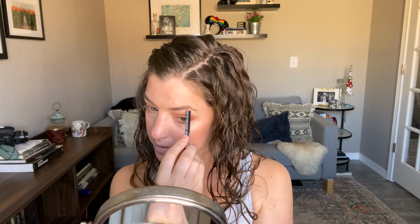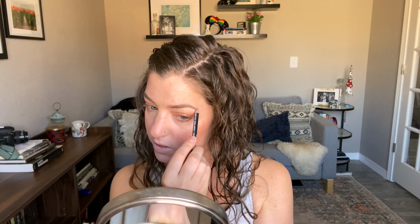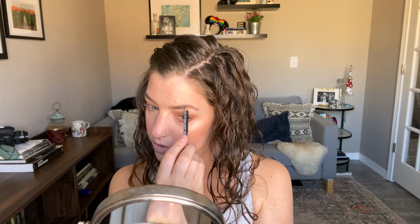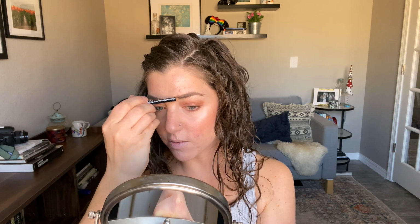So mostly I fill in the back side of both my brows, and then just a few strokes right up in the front. But for the most part, I focus in back here. That's kind of where I have more sparse areas. And even then, they're not that sparse, so I don't have to do too much. I just find that if I do too much, it looks fake, so I like to keep it nice and light anyway.